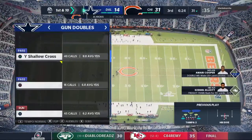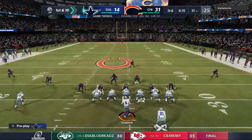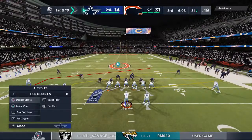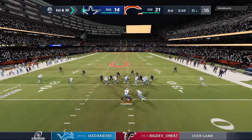A gain of 5, good enough for the first down. Well, they certainly have been able to get him going and establish the run, so I think it's time to abandon that plan and start chucking it all over the park. And you know who's excited about that? The defensive front. They got a chance to pin their ears back and get after him now.